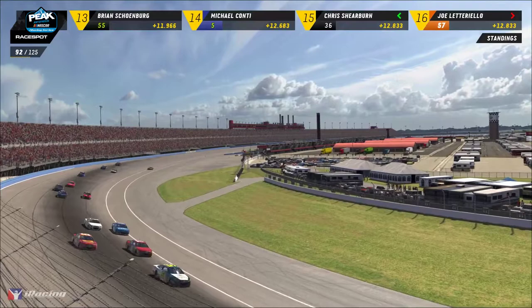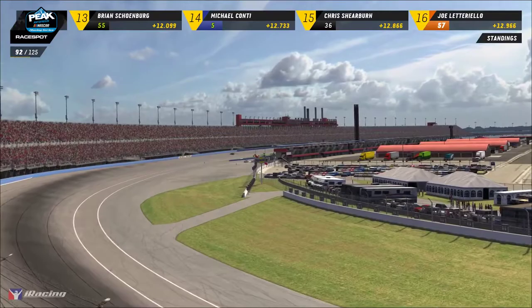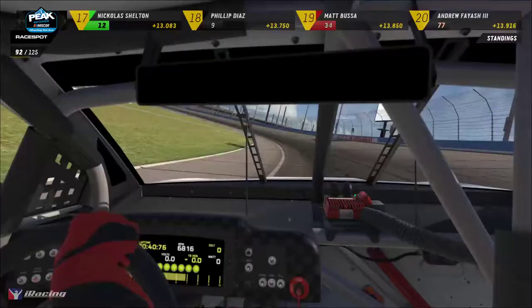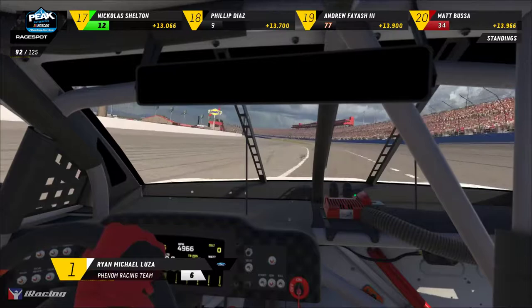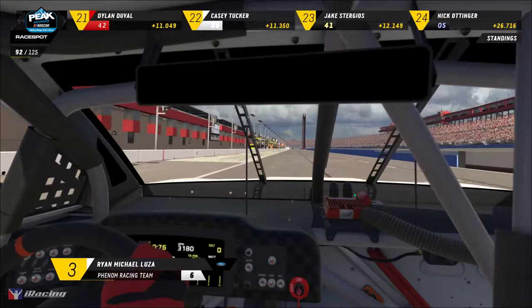Obviously, everybody coming down needs enough fuel to get to the end. At this point, it's basically an entire fill-up to be able to reach the end distance, lap 125. But with the second place car pitting, Luza's got no choice. And here comes your race leader at lap number 92. Conservative entry, milking that 2 second gap, not wanting to make a mistake.